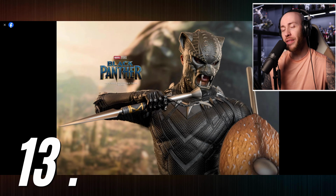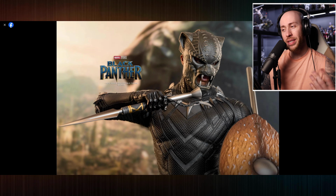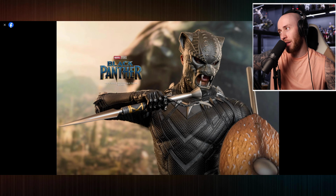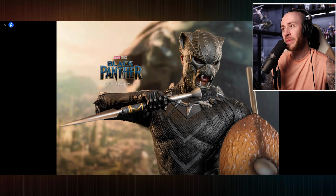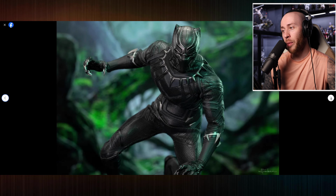At number 13, we have the Hot Toys Black Panther original suit. And this is really a 2.0, although it was never labeled that. I mean, it was originally from Civil War when they made it. Now they've made it from the Black Panther film when he wore it in the original part of the film, the early stages of the film. And they included the Panther mask, a shield, and of course a head sculpt, which they didn't include the first go around from Chadwick Boseman.